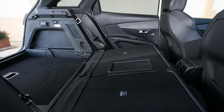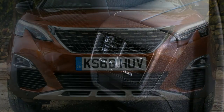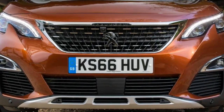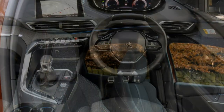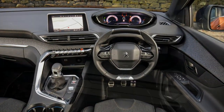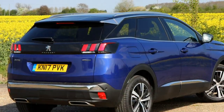Will the Peugeot 3008 SUV easily fit into my garage? It doesn't feel too big to manage on the road, though, and when it comes to parking in a very tight spot, lots of assistance systems like parking sensors and cameras help to give you a clearer picture of what's going on around you.